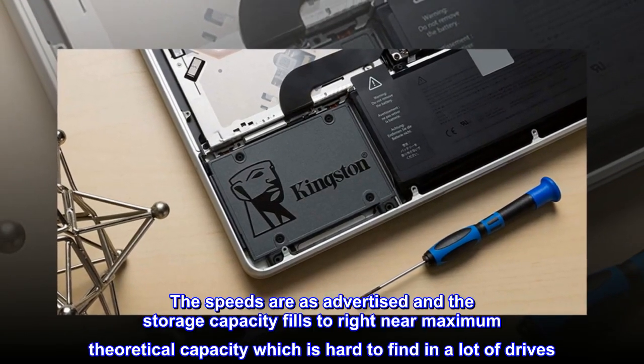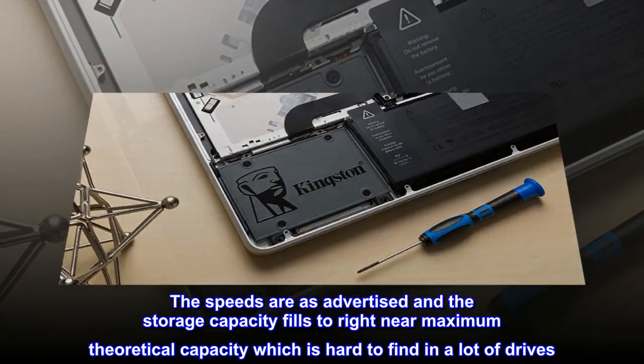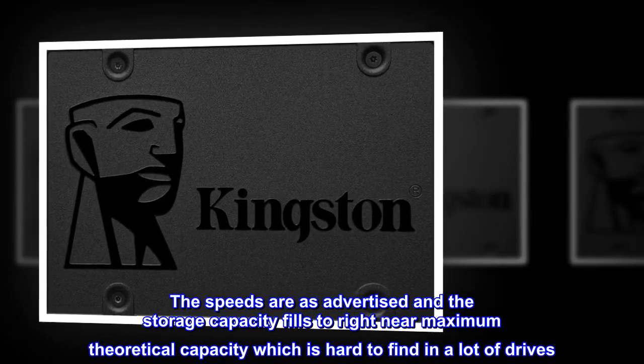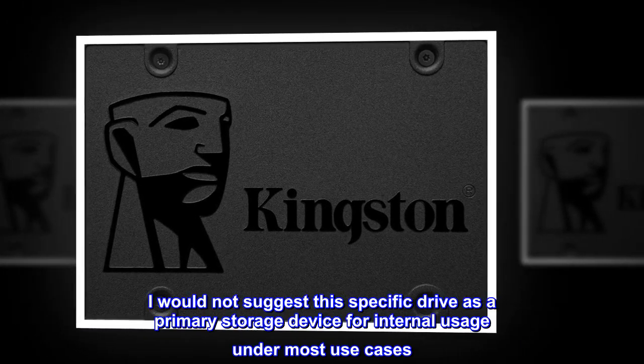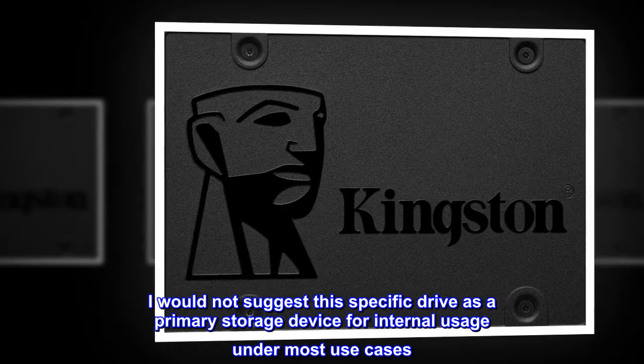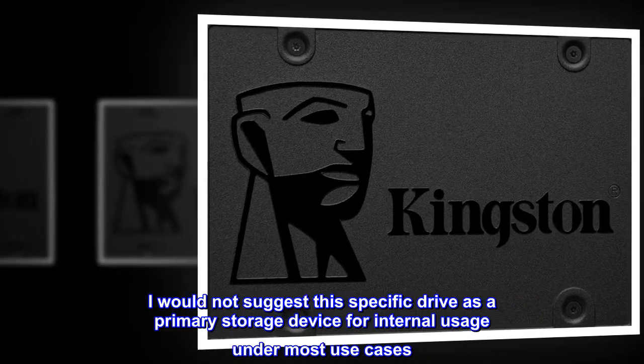The speeds are as advertised and the storage capacity fills to right near maximum theoretical capacity, which is hard to find in a lot of drives. I would not suggest this specific drive as a primary storage device for internal usage under most use cases.